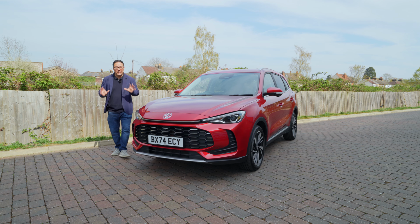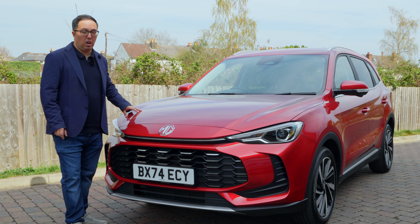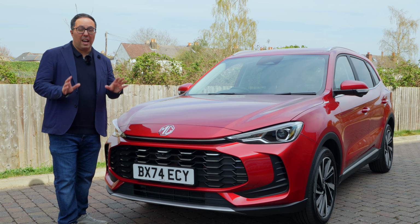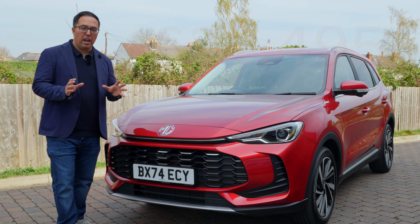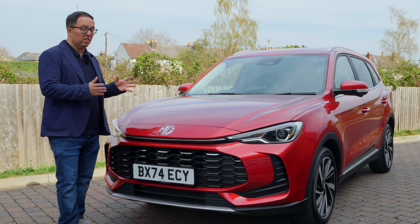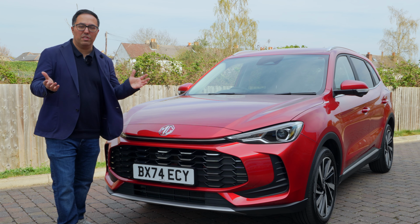There's a lot of competition in the mid-size SUV market, and this car is a very interesting car because it is a hybrid and it starts at £22,495. Does it drive, does it feel, and does it look inside like a car which is worth that, or does it look like it might be worth double the price? Let's find out in this video.